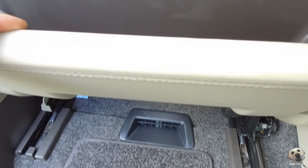So for storage back here, it's felt lined. The storage in the second row is felt lined. And you have these flaps that kind of look like you belong on an airplane behind the driver and passenger seat. So let's head to the back so I can show you how these seats fold down and show you all the extra cargo space there is.